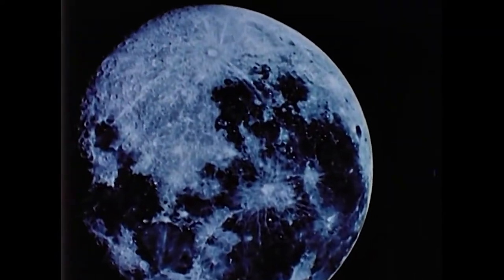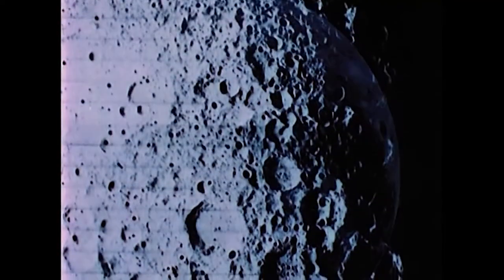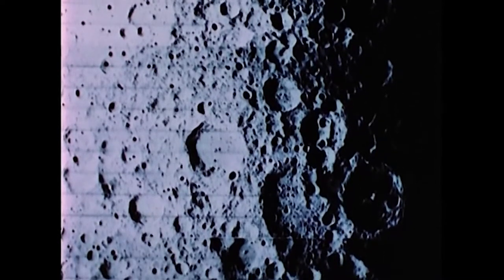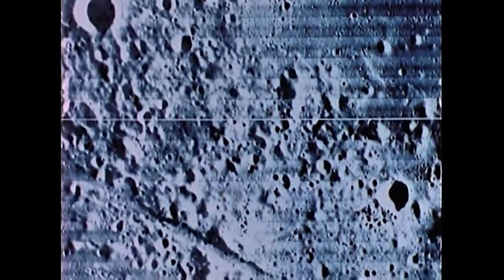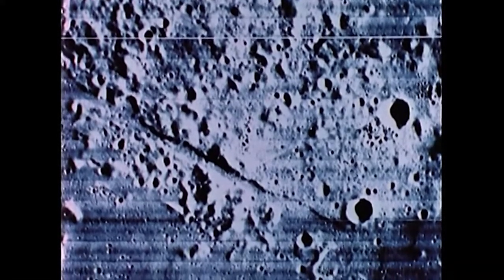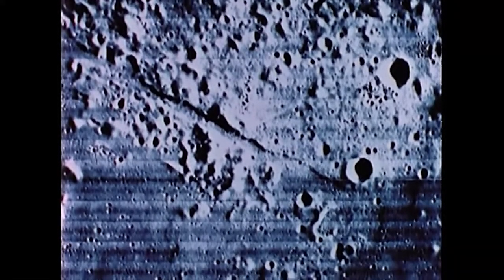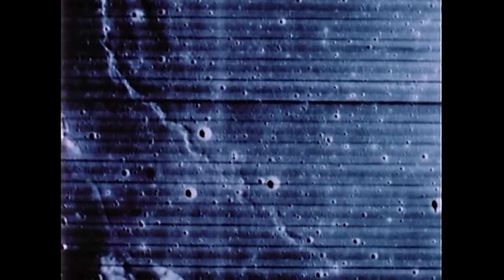Lunar Orbiter was an impressive advance in lunar photography. Here was a first close look at large pieces of the moon. 16,000 square miles of the Apollo landing zone, with a resolution 100 times better than Earth-based views.